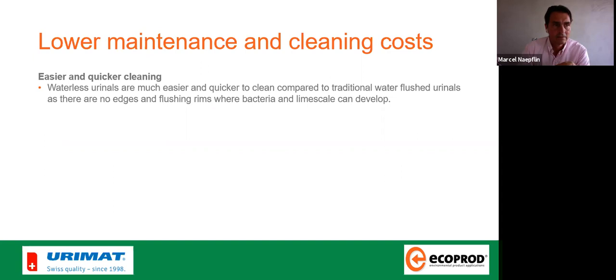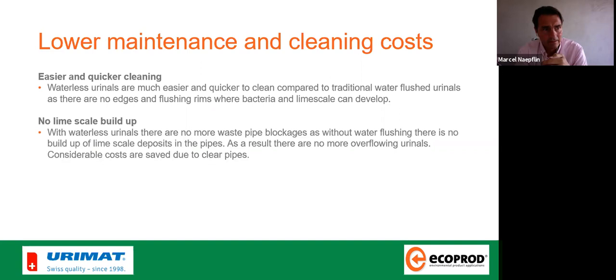Let's talk about the maintenance and cleaning costs. Waterless urinals are much easier and quicker to clean compared to traditional water-flushed urinals, as there are no edges and flushing rims where bacteria and limescale can develop. No limescale buildup. With waterless urinals, there are no more waste pipe blockages, as without water flushing there is no buildup of limescale deposits in the pipes. As a result, there are no more overflowing urinals. Considerable costs are saved due to clear pipes.